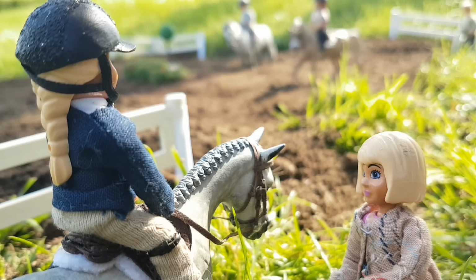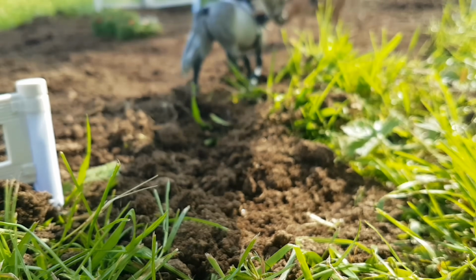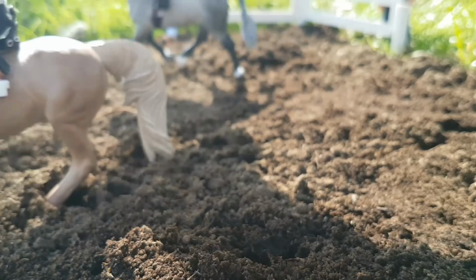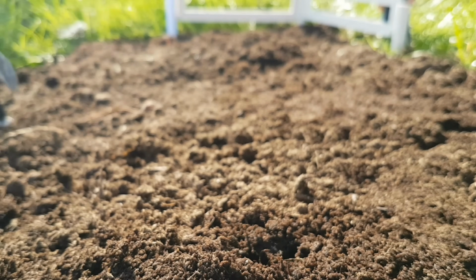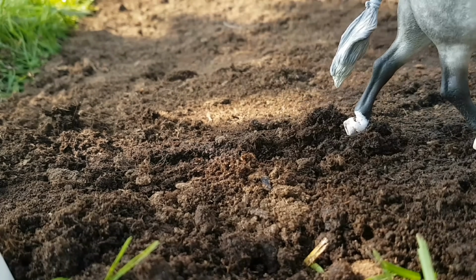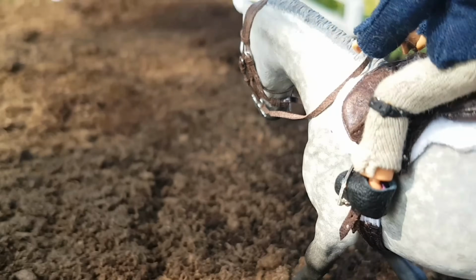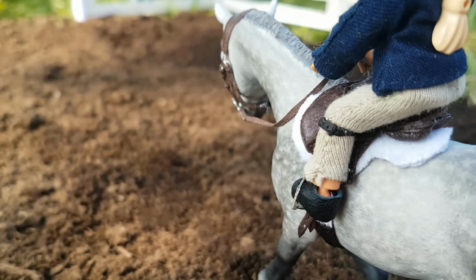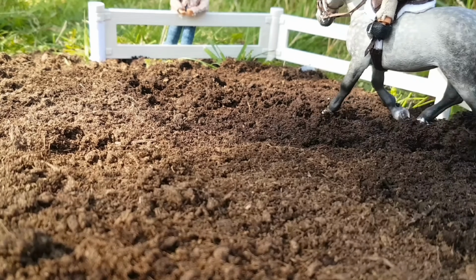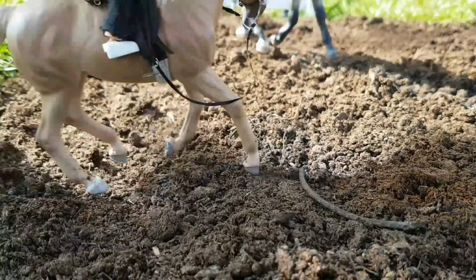For the warm-up, we were actually allowed to use the main ring, so I was happy to get Sassy a bit familiar and make her less likely to spook at a corner or something. Sassy was phenomenal in the walk. In the trot, she was a bit more tense, so I focused on relaxing myself and getting her to soften.